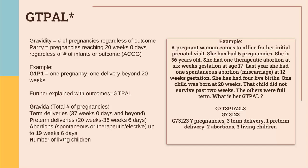So she's 36 years old. That's just extra. That number doesn't mean anything to us. She's had 1 therapeutic abortion at 6 weeks gestation. Last year, she had 1 spontaneous abortion at 12 weeks. She's had 4 live births. 1 child was born at 28 weeks and didn't survive. The others were full term. So we're looking at a woman that's G7, T3 for her 3 term babies, P1 for her one preterm baby that she had at 28 weeks.